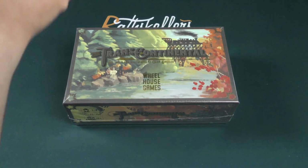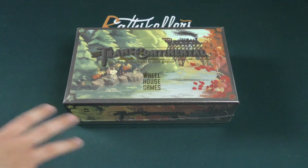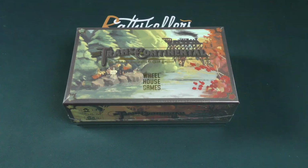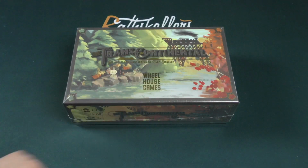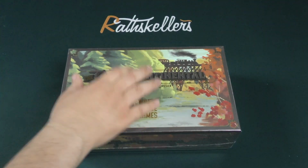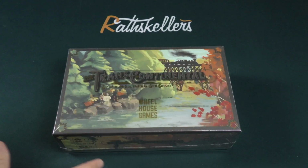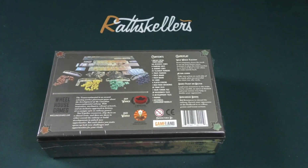My name is Chrissy, and today we're taking a look at the Transcontinental. End of sentence. The Transcontinental. This is a game designed and illustrated by Glenn Dresser by Wheelhouse Games. I'm not familiar with this company too much. I've not played anything else of theirs. These are some nice illustrations, so if the game design and the illustration is done by the same person, that's quite some talent there. This is a linear worker placement game.